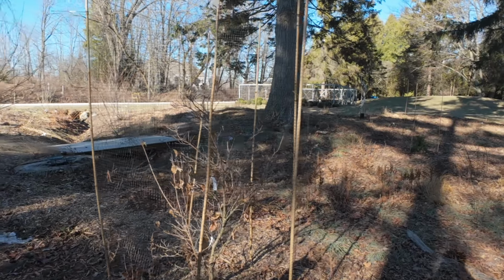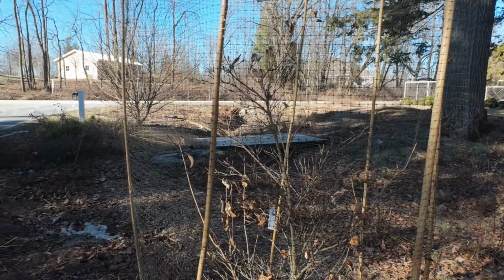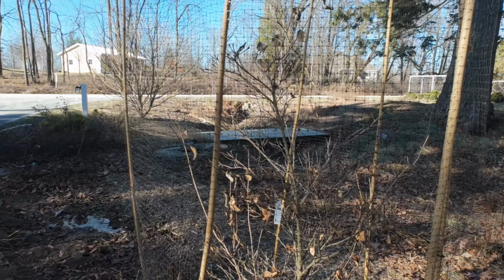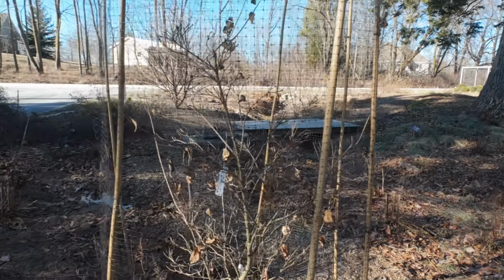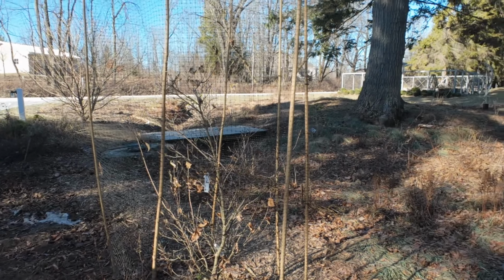You can see we've got deer protection around this dogwood. This is Big Apple dogwood, planted 2 years ago. Looks happy in there. Somebody asked me about this, totally valid question.